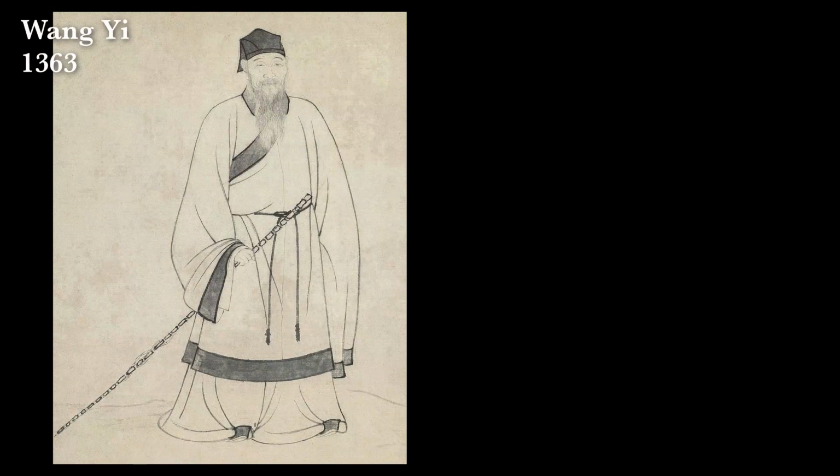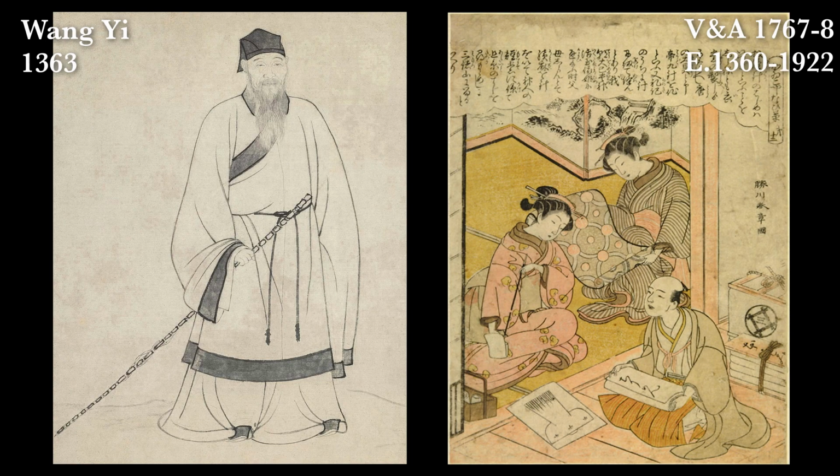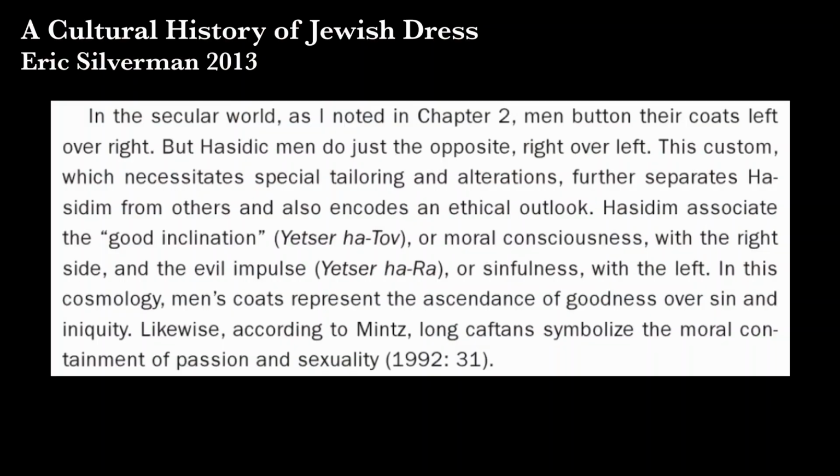Left over right is common in many different areas, such as in China with the hanfu or in Japan with the kimono. But again, it is not gendered. It is everyone closes left over right. Other areas and other groups will choose right over left. If you look at modern day Hasidic Jews, they will also very often choose right over left. This is something that they specifically culturally are choosing to do.